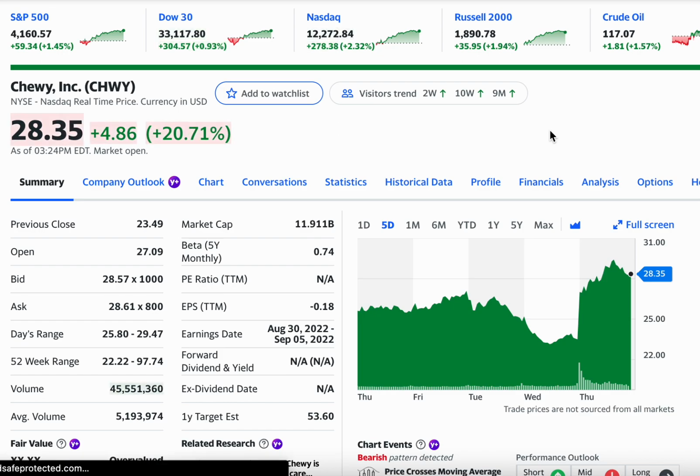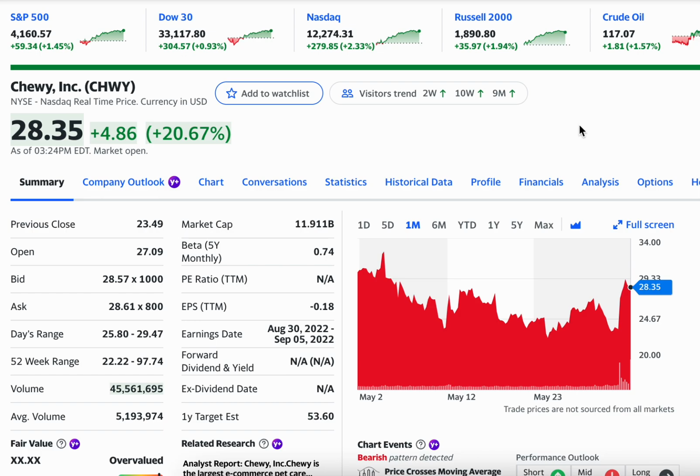But remember that even though Chewy is going up in this manner, the number of pet adoptions has decreased, and they still face quite some challenges concerning the supply chain. So bear that in mind. They just came out with their financial results, and I think that has a direct bearing on what we see here on your screen, as the stock bounces back up 20%.